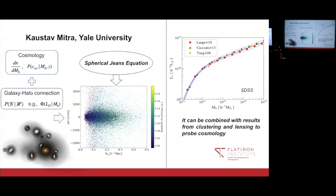I use the spherical Jeans equation not on individual systems, but on the entire population as a whole, statistically. Individual systems have 4 or 5 satellites at most, so you can't use the spherical Jeans equation there, but you can do it in a statistical sense over the entire sample, trying to reproduce this phase space distribution. And if that phase space distribution is reproduced by tuning parameters in the galaxy-halo connection, you're basically inferring the galaxy-halo connection. So the results are multifaceted, but one of the most useful results is the connection between galaxy luminosity and their host halo mass. And that blue line is our result for SDSS.